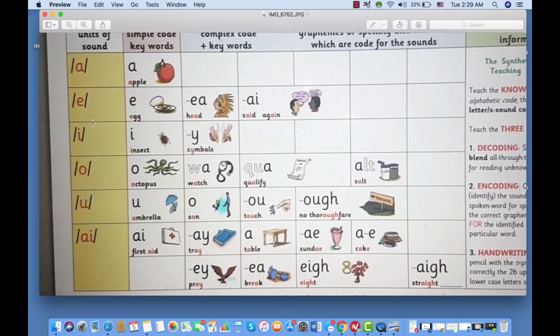Then next we have an I sound as in insect. Insect. And the same sound can be found in the word symbols. It looks like a Y, but it sounds like an I, so symbols.